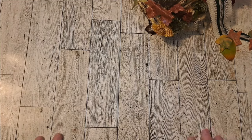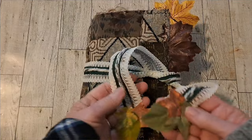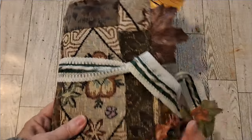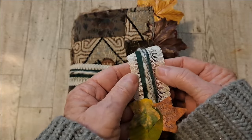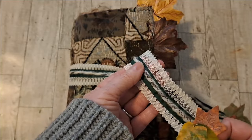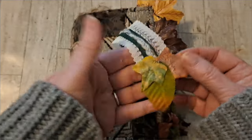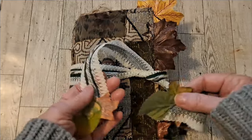Very kind. And now I will show you the journal that I had made a while back, but then I decided to embellish it some more. Why not? And this I had pieced together the cover, but anyway, first I'll show you the tie. This was a lace. Then I added this dark green seam binding. And then this, it's really soft yarn, like that. So I sewed that all together, and then I added little leaves to the bottom.